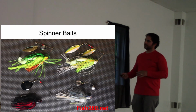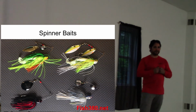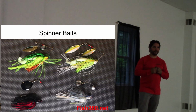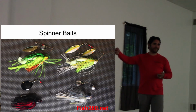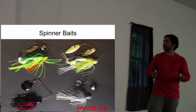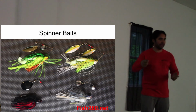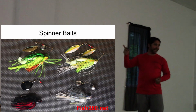Trailers are big. You want to put a little trailer there. What does this remind you of? The worst surfcasters in the room, right? Bucktails. That's just the bucktail. No deer here, right? You have silicone or rubber skirts, and a trailer, i.e. pork rind, right? The cool thing is you actually have blades.